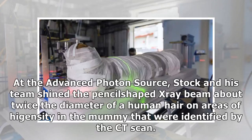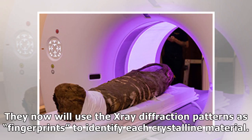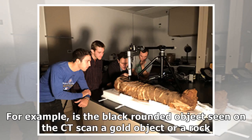At the Advanced Photon Source, Stock and his team shined the pencil-shaped X-ray beam, about twice the diameter of a human hair, on areas of high density in the mummy that were identified by the CT scan. They now will use the X-ray diffraction patterns as fingerprints to identify each crystalline material. For example, is the black rounded object seen on the CT scan a gold object or a rock?